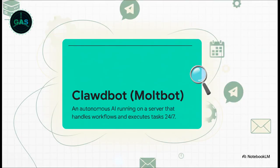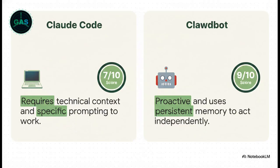Then on the flip side, we have ClaudeBot, which, by the way, just recently rebranded to Maltbot. This one operates much more like an always-on executive assistant. So instead of living on your local machine, it actually lives out on a server. It connects straight to messaging apps like Telegram, it monitors your emails, checks your calendar, and frankly, it just executes tasks autonomously 24/7.